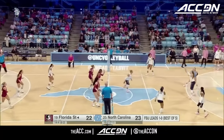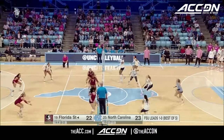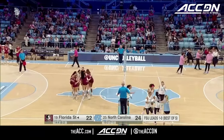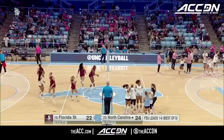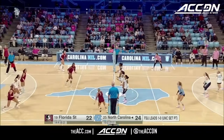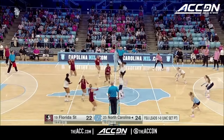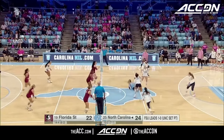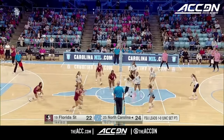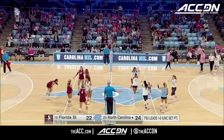Here's Phelan. Back to Hampton, and why not? Taylor Eisert to serve. Set point, Carolina. Down the middle, May keeps it alive. Imani Foster, dig from Florida State. Hampton puts it away, though.